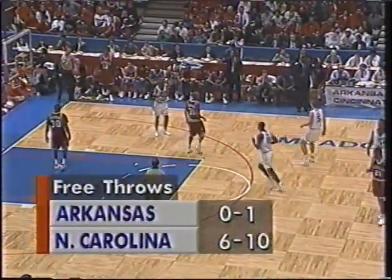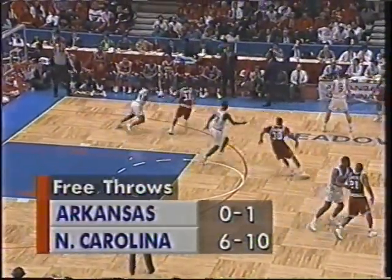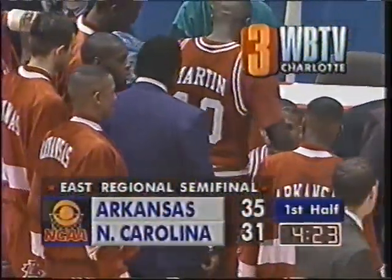Eric Montross will come back in for North Carolina now, the 7-foot junior from Indianapolis. Look at this free throw edge, 6 of 10 for Carolina. Always the game within the game. And that's one of the things Arkansas has to keep from becoming a bigger disadvantage, free throw attempts by North Carolina. Well, we have 4:23 remaining. It's 35-31 Arkansas.